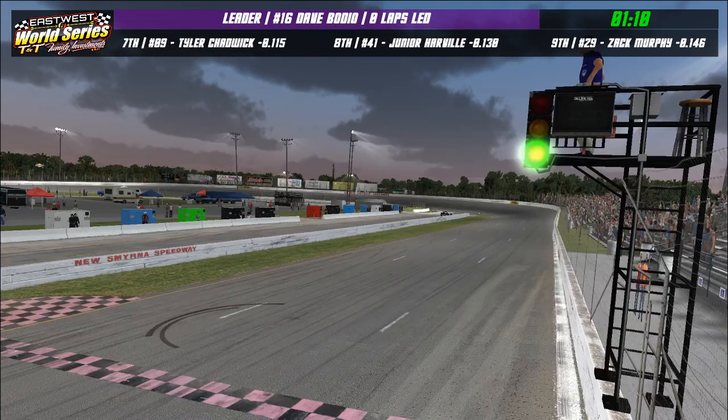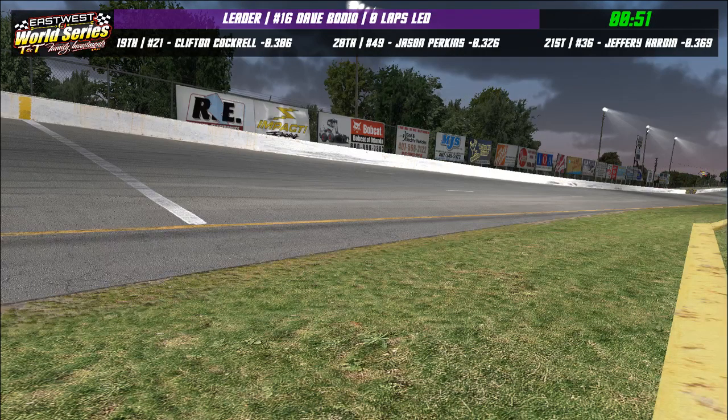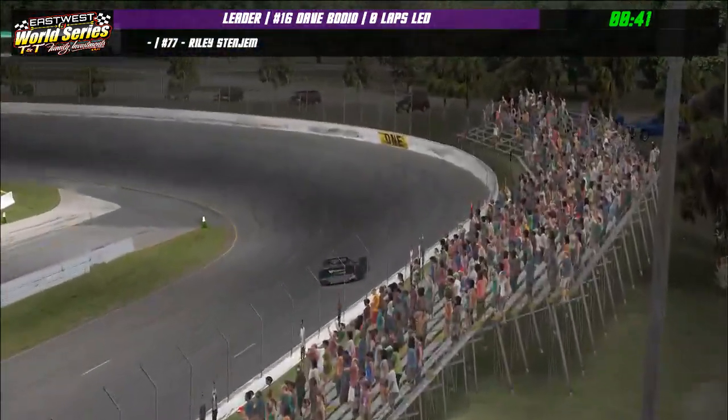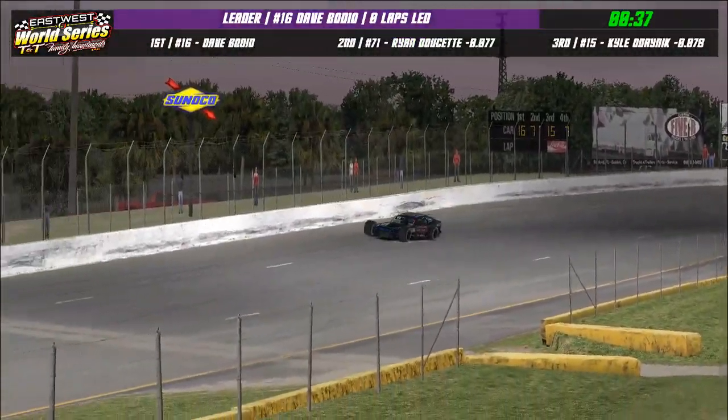So your current, well, not exactly the leader, but your pole sitter is Dave Badillo in the 16. So far, so good on his count. So actually Stenjum is making his lap time right now. He just comes across the line, 16.088. That was his warm-up lap.